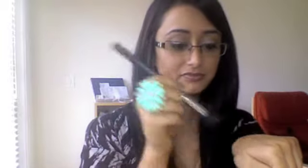I just put the foundation on the back of my hand, and then I'll stipple it in, and then just dot it all over my face, and then blend it. And you don't even need to blend very much, and it covers so much. I only have like a pump of foundation on as well, and it covers my entire face. It's fantastic. I would definitely consider buying this.